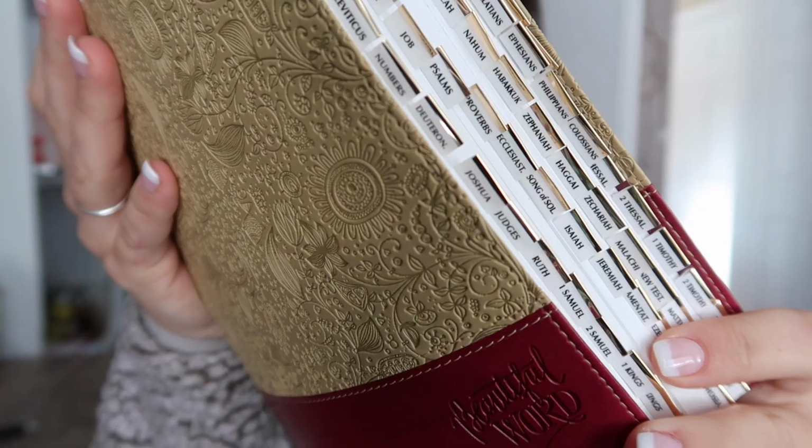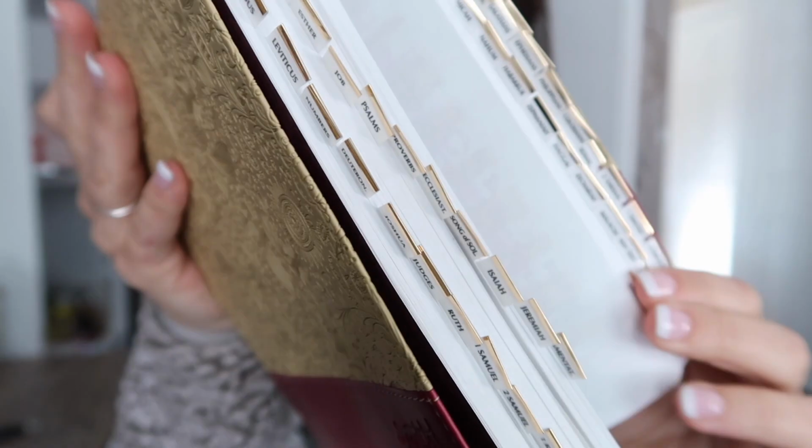The one in my town actually just recently closed down, so that was really sad, but they had a lot of really good clearance deals, and that was one of them. Otherwise I wouldn't have bought Bible tabs because I don't really need them, but since they were on sale, I figured I might as well get some and pop them in, and they match. They're gold. As you can see, they're just the gold tabs.